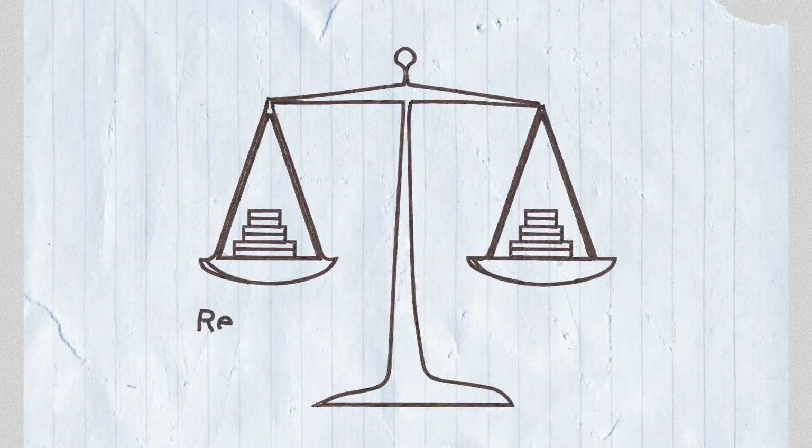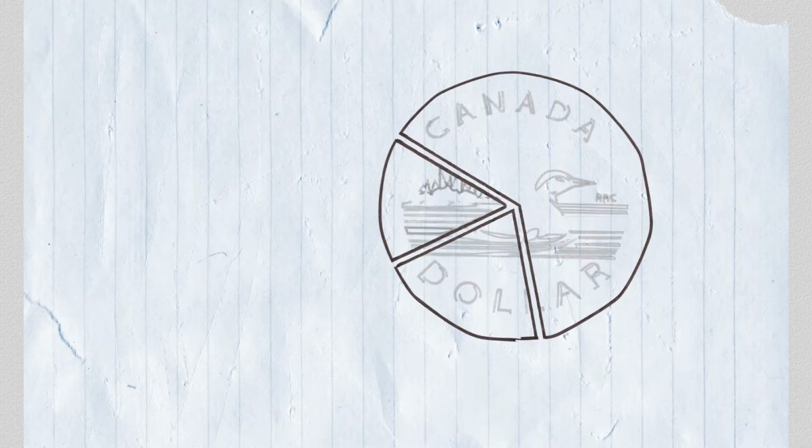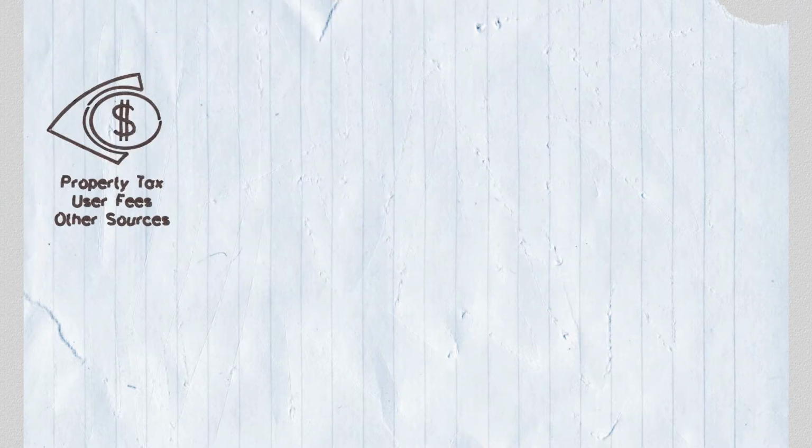So let's focus on how the town collects to pay for all these services. For every dollar that comes into the town, about 67 cents comes from property taxes, 21 cents from user fees, and 12 cents from other sources like federal gas tax and investment income. Let's take a look at how these pieces work together. Money comes in through property taxes, user fees, and other sources.